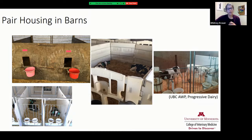They went to a meeting, heard about it, and were like, yeah, we can do that, and started doing it and do a really nice job. But they just, again, remove sort of a center divider. This is that same operation. They have some calf-tail panel pens in a barn. And so that's another place you just remove the center divider.